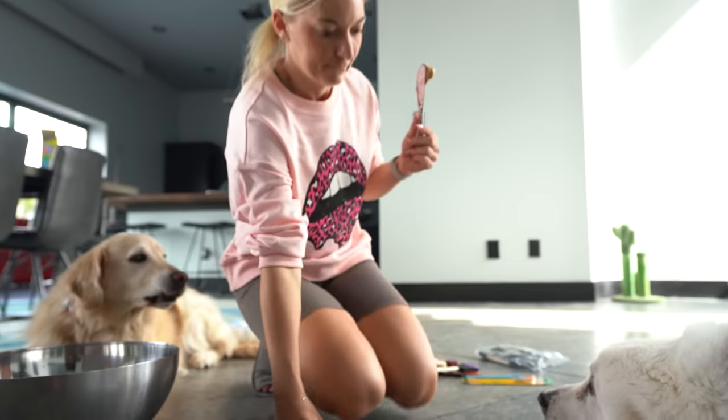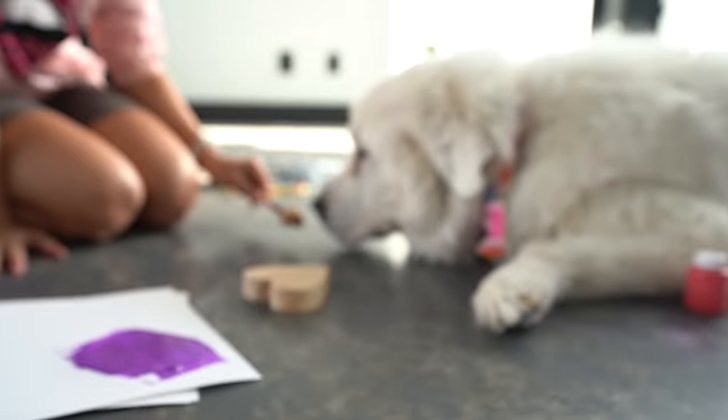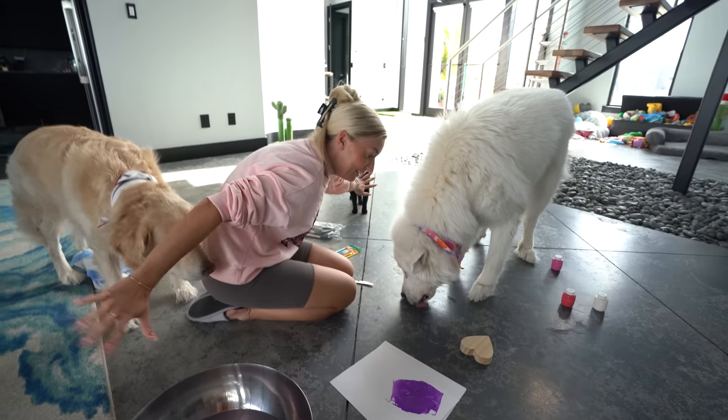When in doubt, bring the peanut butter out. Can you make a compromise with me? Because this is peanut butter. And I would be happy to share. And now Coop's like, what the heck? I didn't get peanut butter. No, everybody's converging on the peanut butter. The plan has gone awry.